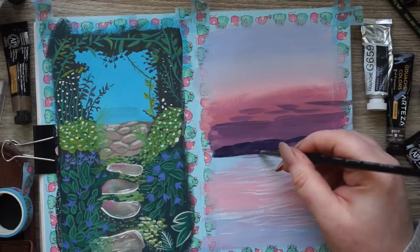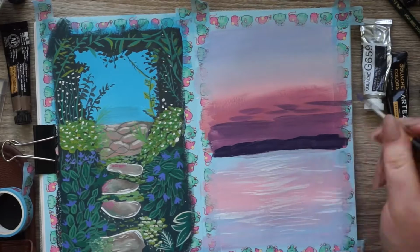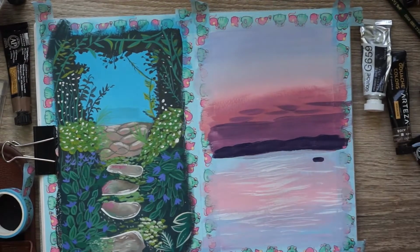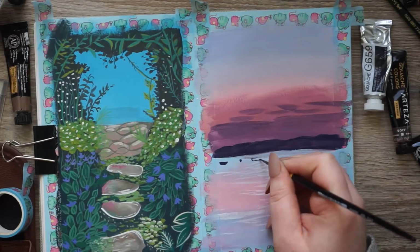But I do want to practice. That's one thing that I want to do, actually. I want to practice more. I want to practice individual elements that I'm struggling with, like the foliage, and water is one of the things that I also struggle with as well. But yeah, we're coming close to the end.